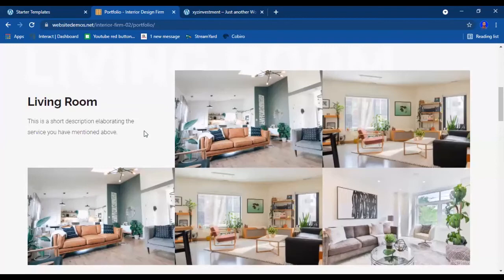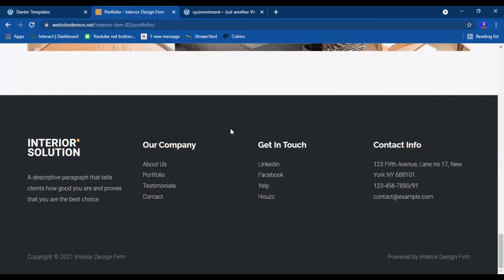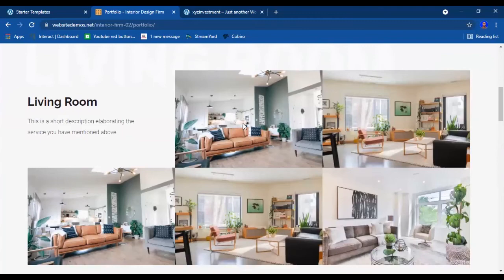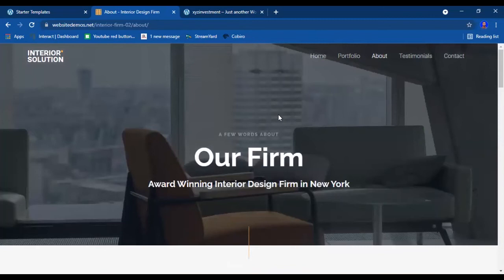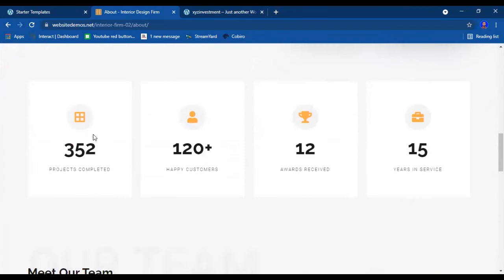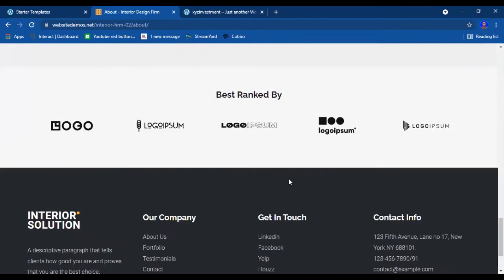So this is the portfolio section. This is an interior decoration company. You see their project site is where they showcase their services and the work they have done. They are looking amazing. Another thing, like I mentioned earlier in this video, is the About Us page, where you talk about your company, your services, the key people, the statistics, the team and the clients, your partners and everything. So they already have that in this template.